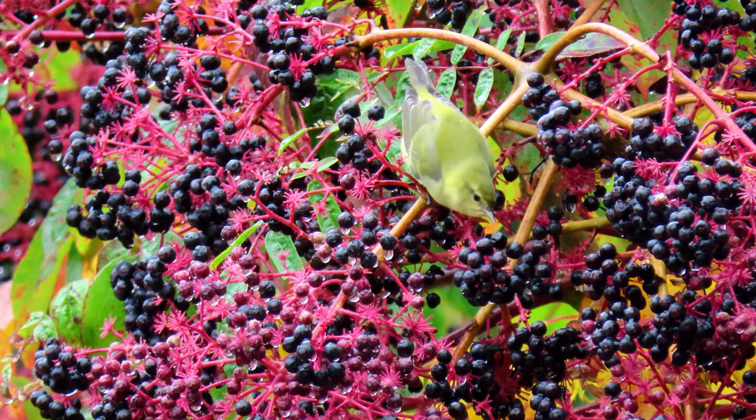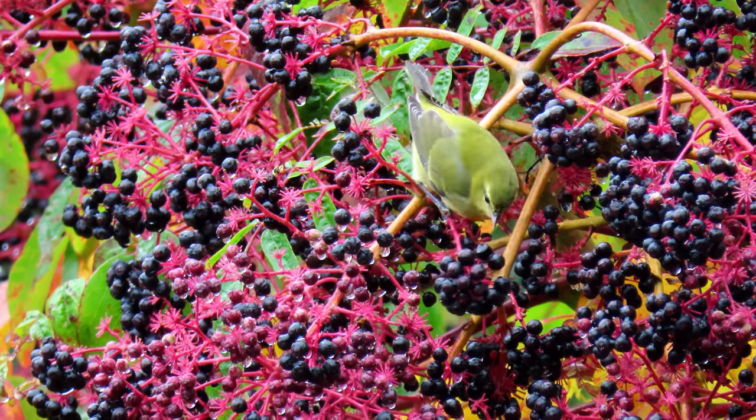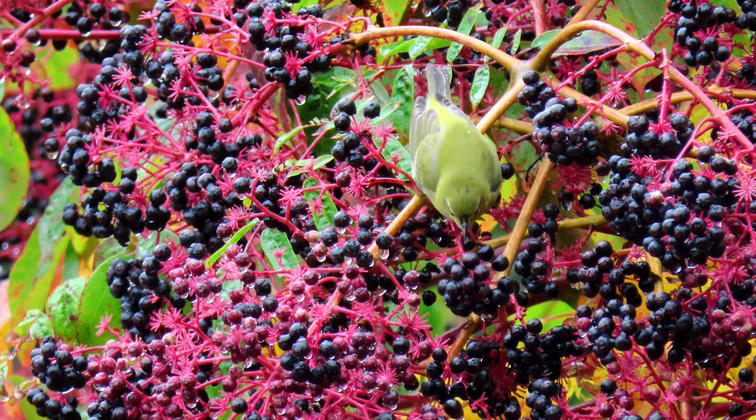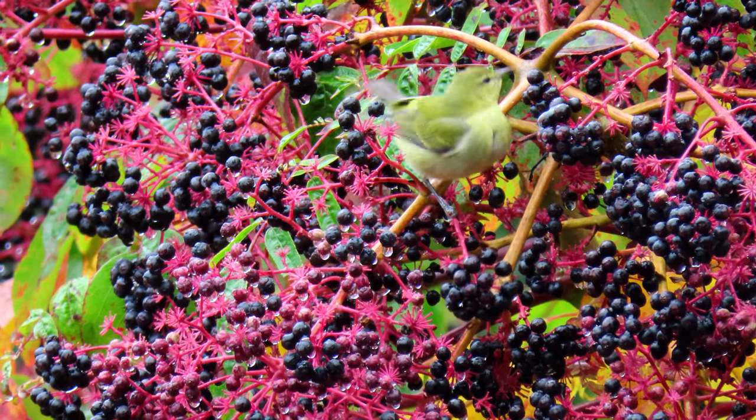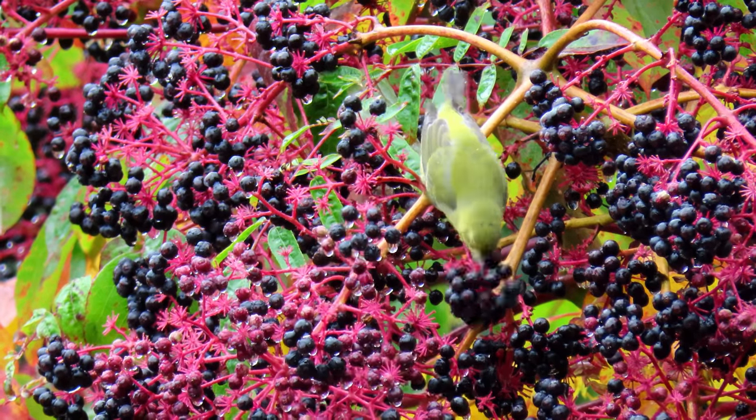During migration across much of the eastern two-thirds of the United States, it is found in woodland, forest edges, and shrubby areas. The Tennessee warbler diet consists of insects, caterpillars, fruit, and nectar, as we see in this example.